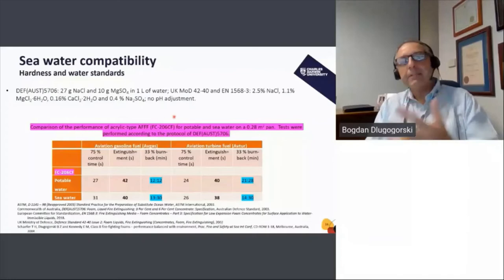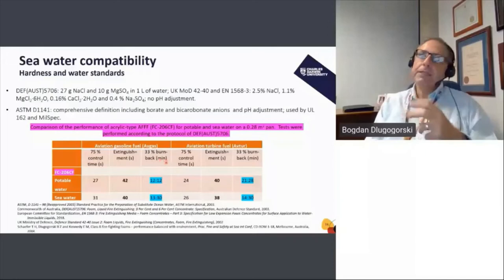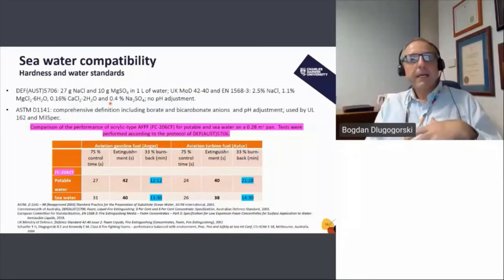And so I have an example here of the Australian standard being used, and there's no pH adjustment. So in cases like this, what is being tested is not resistance to seawater, but resistance to hardness. And the effect of hardness on firefighting foam can be positive or negative. In this case, it's positive. Actually, it improves extinguishment.